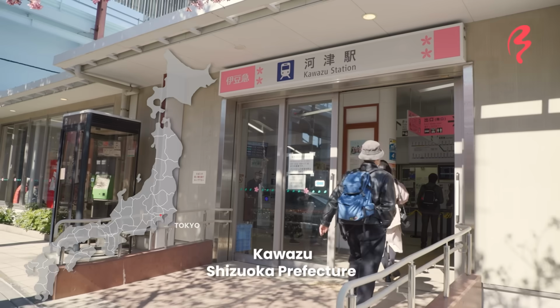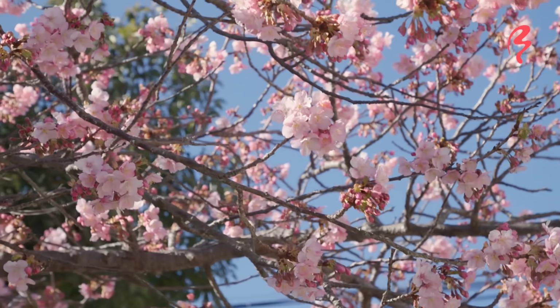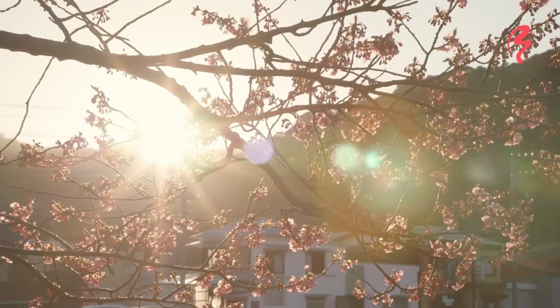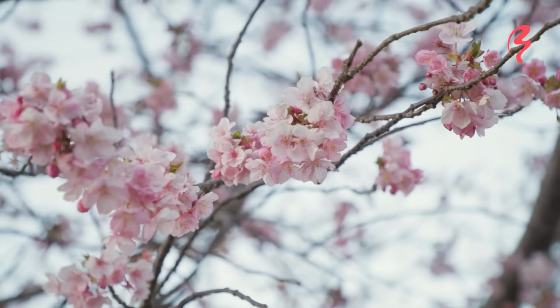Today I am in Kawazu, Shizuoka Prefecture, and as you can see, the cherry blossoms are already blooming here. These are the Kawazu-zakura cherry blossoms, a very early blooming variety that you can enjoy from early February to early March. And that's the length of the Cherry Blossom Festival here.